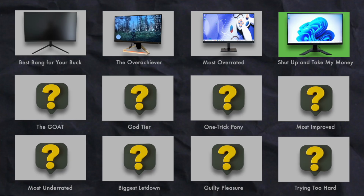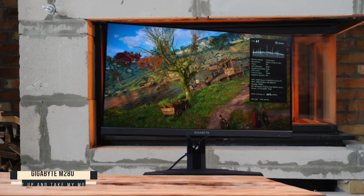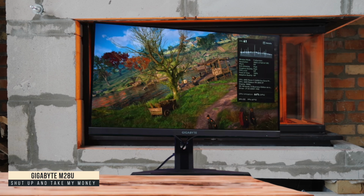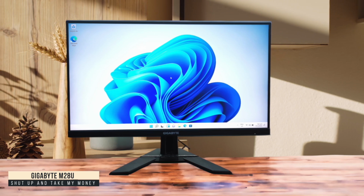Shut up and take my money. Gigabyte M28U. I've been testing the Gigabyte M28U for weeks now, and honestly it's the best bang for your buck 4K gaming monitor I've found. The 28-inch IPS panel delivers incredibly sharp visuals with that sweet 4K resolution, and the 144Hz refresh rate with 1 ms response time makes everything buttery smooth.